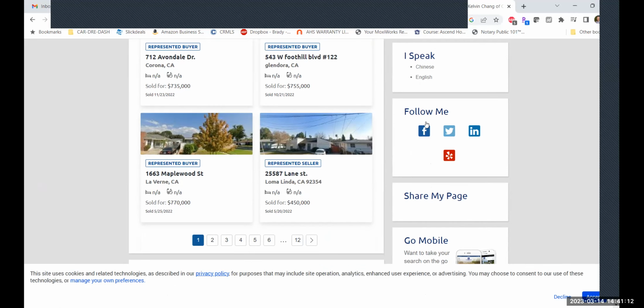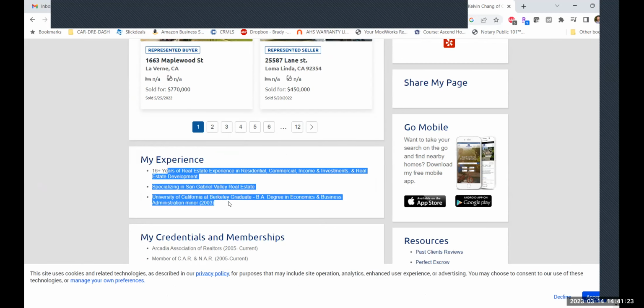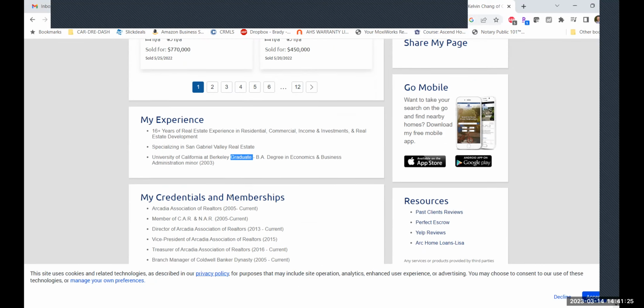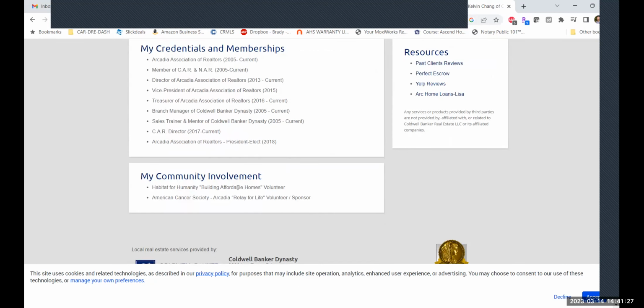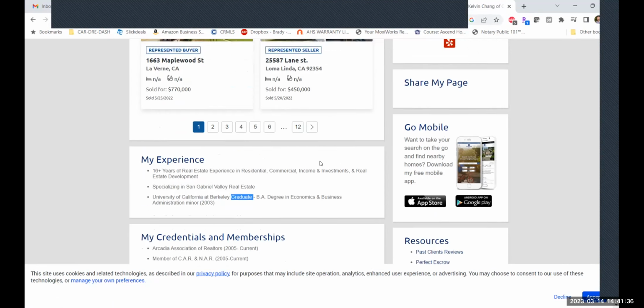You don't have any of these Facebook or any of these sites linked. You don't have as much experience. I should probably update mine too. So I updated some, and then you can add in links to your favorite vendors, which I need to take out some. I need to review this too.